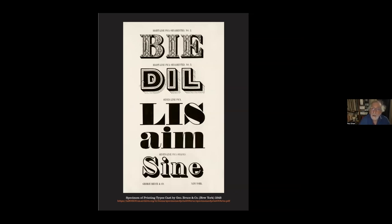And you can see that the typeface names, though, are still very descriptive and not fanciful like they are today. Eight-line Pica Ornamented. So it's eight lines high and it's decorative. And it's the third typeface in that category.